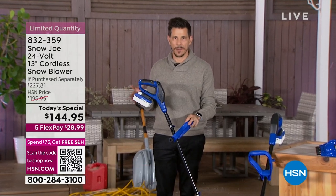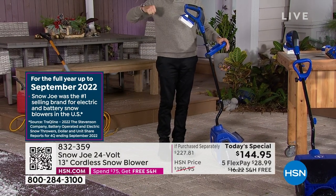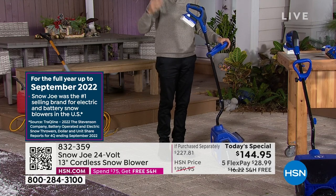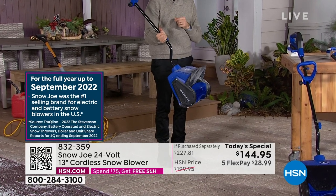So this one is one of my favorites. Why? It's battery powered, so you're not tethered to a cord. You're not pulling a string to get it started. It's not one of those old school, big, heavy snow blowers that are $500, $700, $800, $1,000. This price today, I would grab two. I'd keep one, I'd gift one. That's how I would do it.